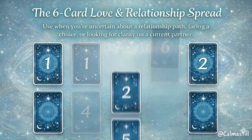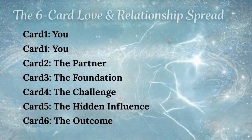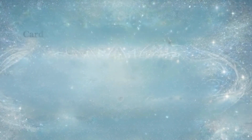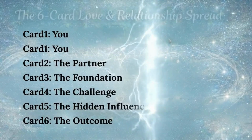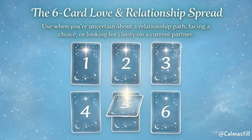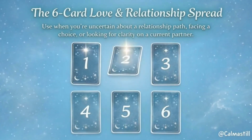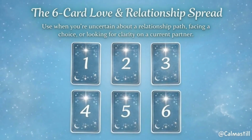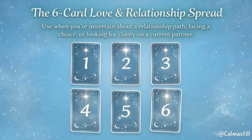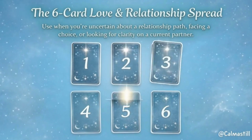Love is perhaps the most complex journey we ever embark on. Whether you are navigating a new spark, a long-term partnership, or the confusing waters of a situationship, we all seek clarity. Today we are going to explore a powerful tool for your intuitive toolkit, the 6-card love and relationship spread. This layout goes beyond simple yes or no answers. It looks at the energy of both people, the hidden obstacles, and the likely path ahead. By the end of this video, you will know exactly how to lay these cards out, and more importantly, how to make them tell a story.